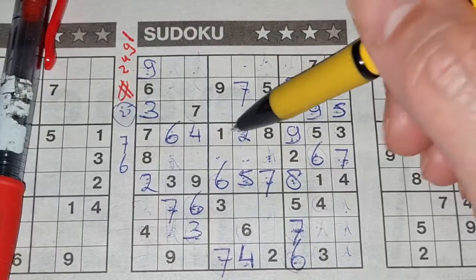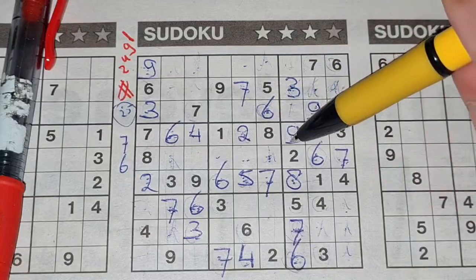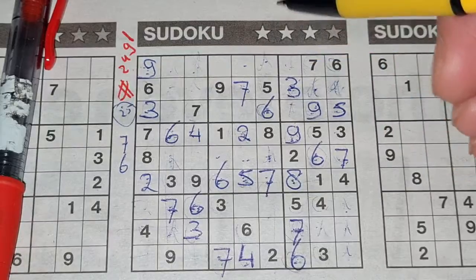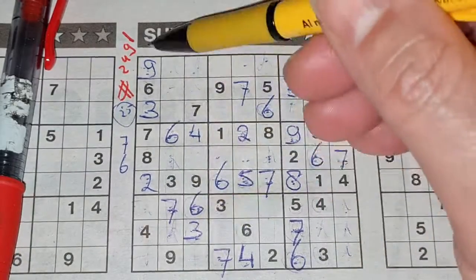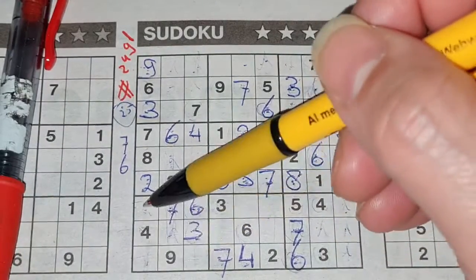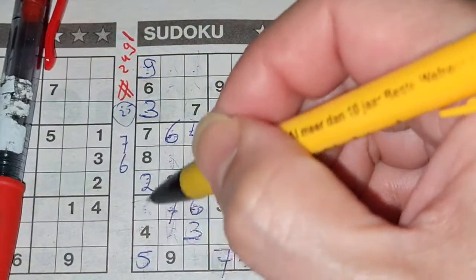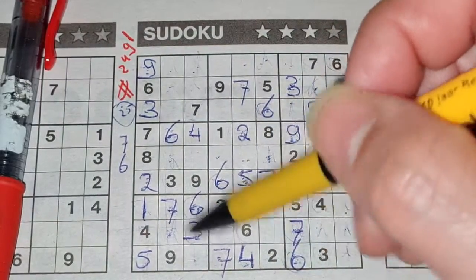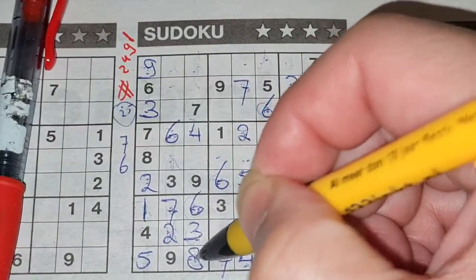1, 2, 3, 4, and a 9. 4 and a 9. Okay. How about these 2 numbers in this first column? Those missing numbers are the 1 and the 5. We see here 5, no 5 there. 5 should be here and a 1 goes there. 2 numbers left in this big square for the numbers 2 and 8. We see here 2, no 2 there. 2 should be here and an 8 goes there.